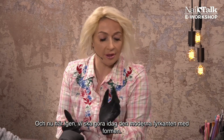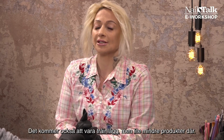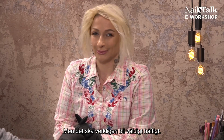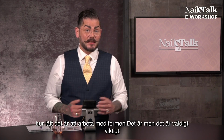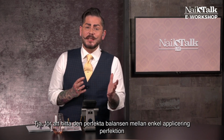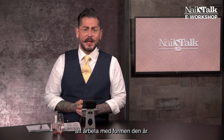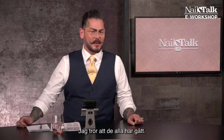We're going to make today the modern square with the Shape Its. It's a little different than last Monday, because then I made the modern almond shape with a lot of inlay. It's going to be also with inlay, but a little less product in there. But really, it's going to be very cool. We already saw last Monday how easy it is to work with the Shape Its, but it is very important to maintain your own signature in the nails that you create. To find that perfect balance between ease of application, perfection in the end result, and your signature, we have different ways of working with the Shape Its, and tonight we have a very cool design, but on a somewhat challenging nail, I think, Deborah.